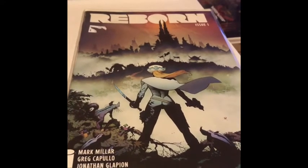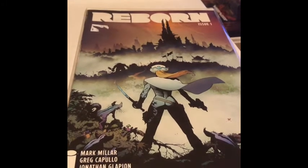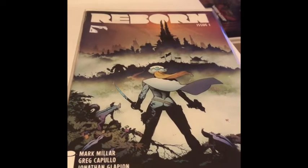Here is my first issue of the regular Reborn. The rest of them are all in my long boxes. I don't know why I pulled this one out when I already had the variant in here.